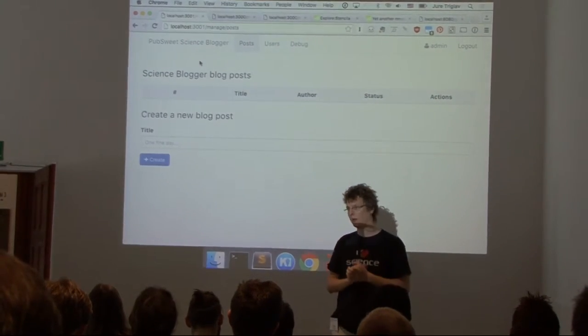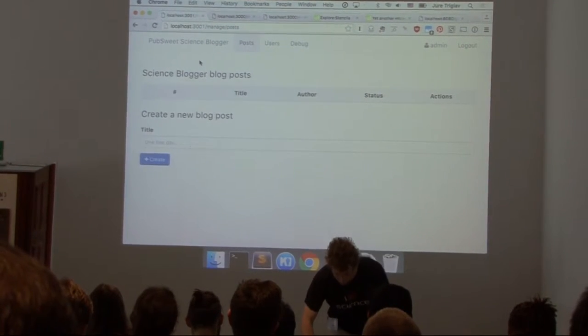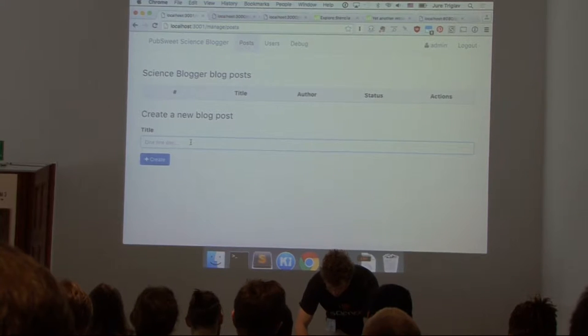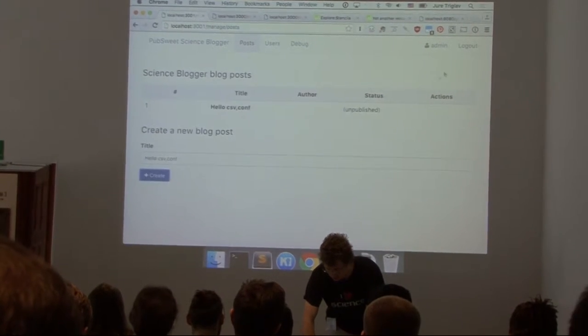Okay, so first I want to demo an initial configuration of PubSweet, and that's the science blogger. So just quickly, you create a new blog post. So this would be a separate component. What you see now is the post manager. You create it.